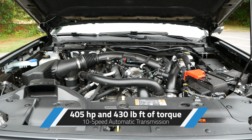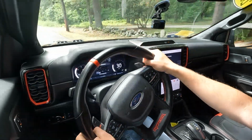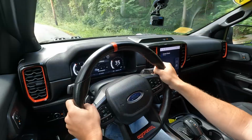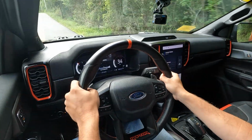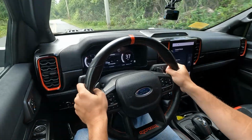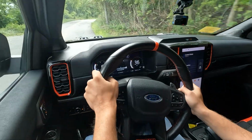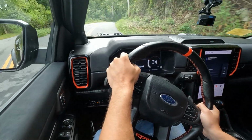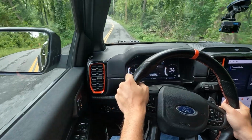So pair all of this up with the mechanical components of the suspension, the 10.7 inches of ground clearance, all-terrain tires. You are going to have a pickup truck that is both fun on pavement and off. Although I will say, though, the 10-speed automatic is not my favorite transmission in this market. I think there's too many gears here with the Ford Ranger Raptor, but some of you might disagree with me on that if you are using this as a sporty, aggressive pickup truck during your weekday commutes.